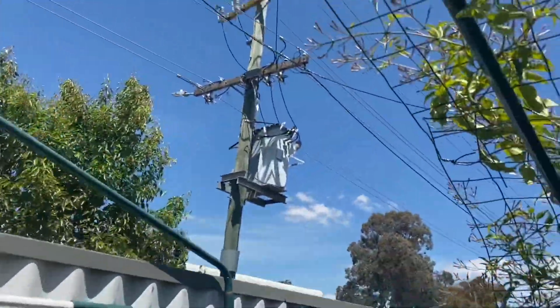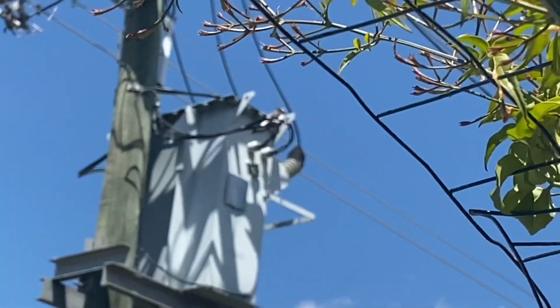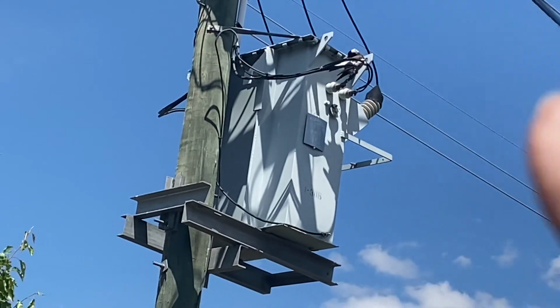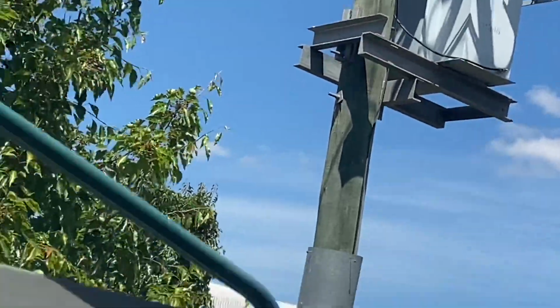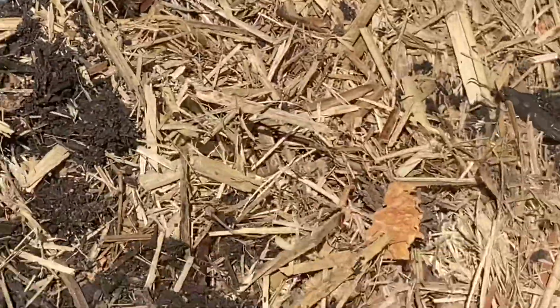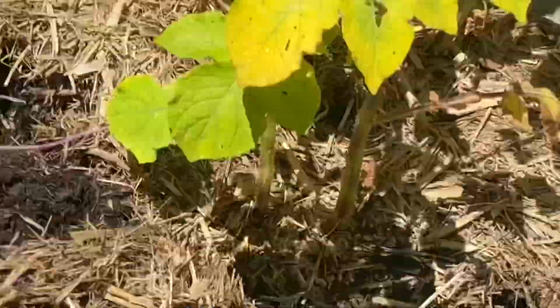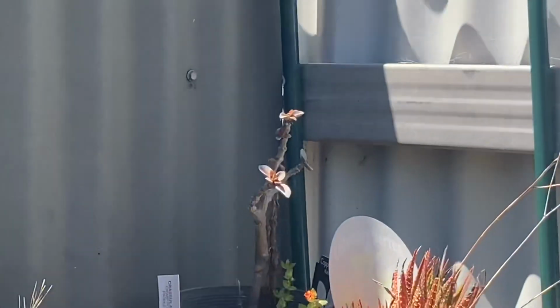Listen to that magpie. Where is he? Okay, he's up there. Can you see him? He's right there. There he is. Alrighty. Oh, that sun on the back. I'm telling you, if I had a bare back, I'd be getting sunburnt.